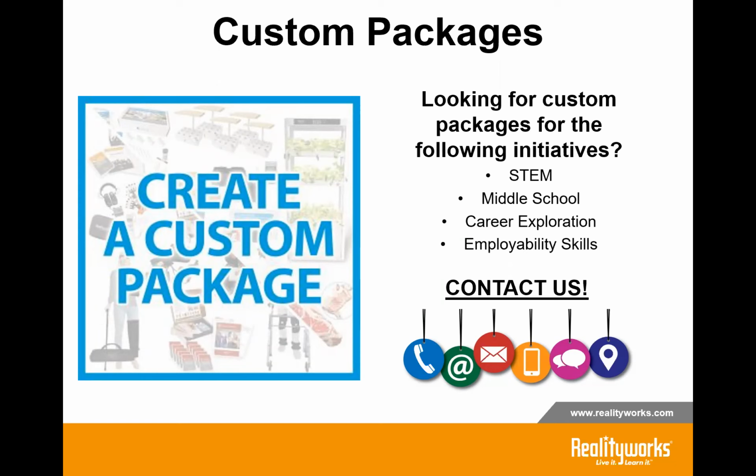If you don't see something that's already a developed package, we have a really great tool on our website, which I'll share with you later, that you can go in and just check the products that you're interested in. Then your account manager or a rep can reach out to you and discuss exactly what it is you're looking for.